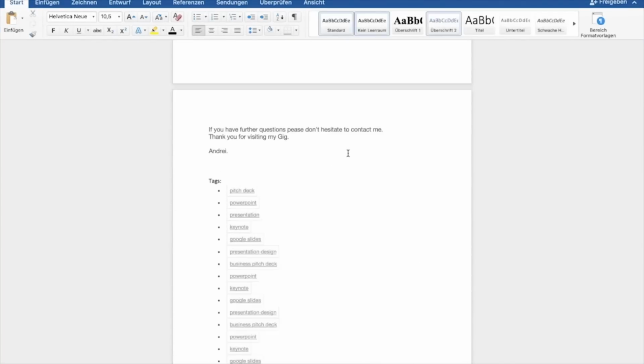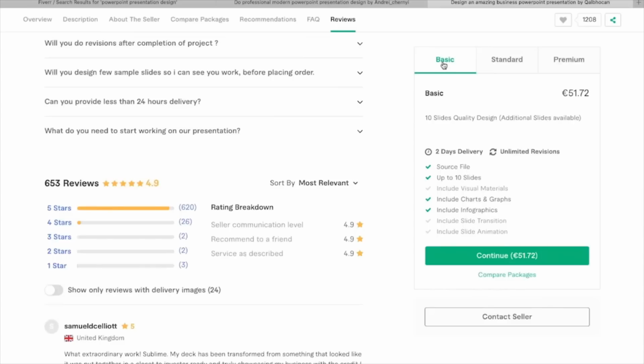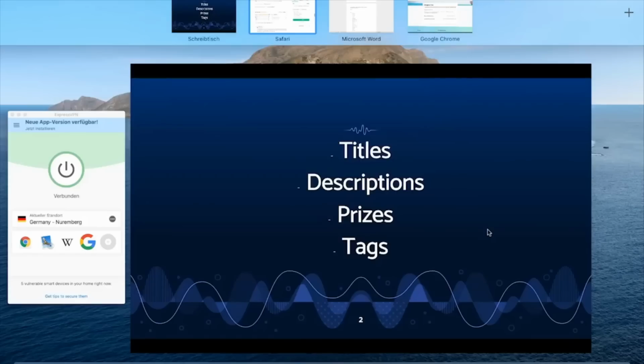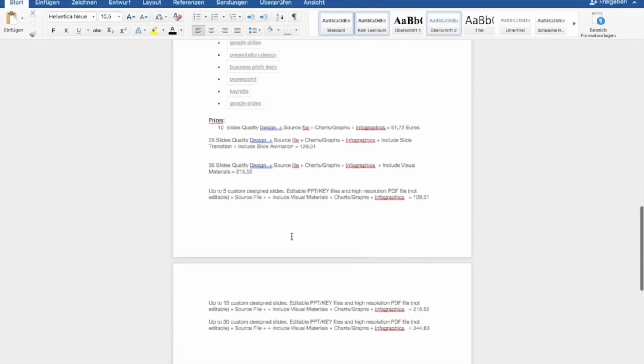file. Last but not least, you also want to see what prices these sellers have. And yeah, this is also pretty easy. You just want to compare their packages. So this guy is offering 10 slides for 51 euros and 25 slides for 129 euros, and premium package is 35 slides for 215 euros. Here you can see everything that is included in the different packages. So as you can see here in the basic package, he doesn't include visual materials, slide transitions, and slide animations. So just go ahead and also paste all this information on a Word file.